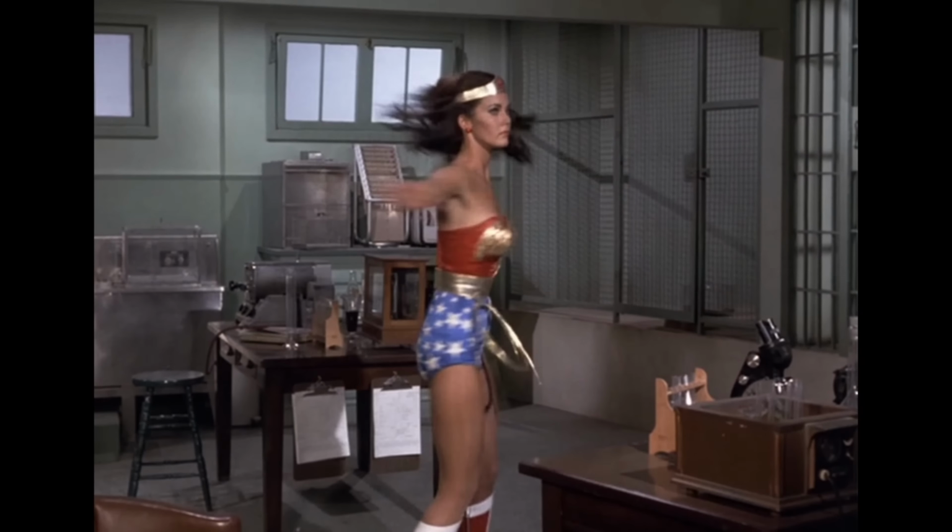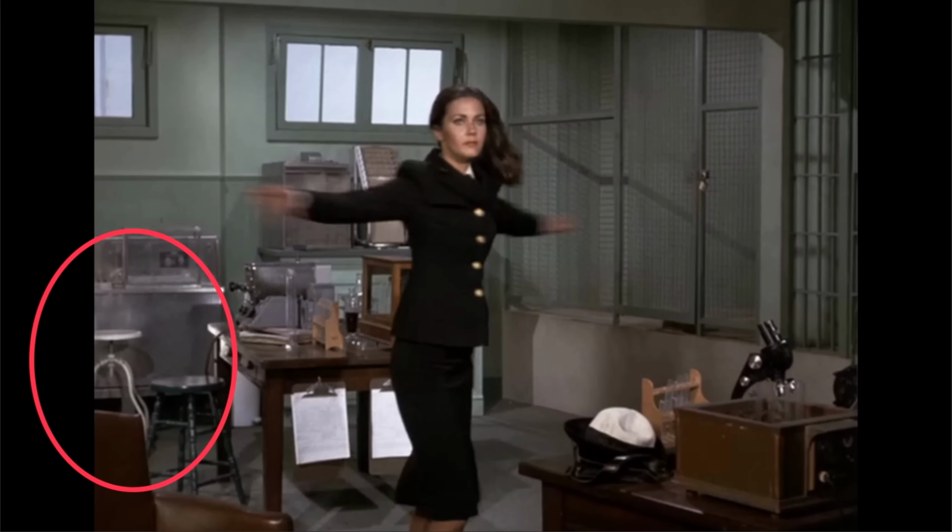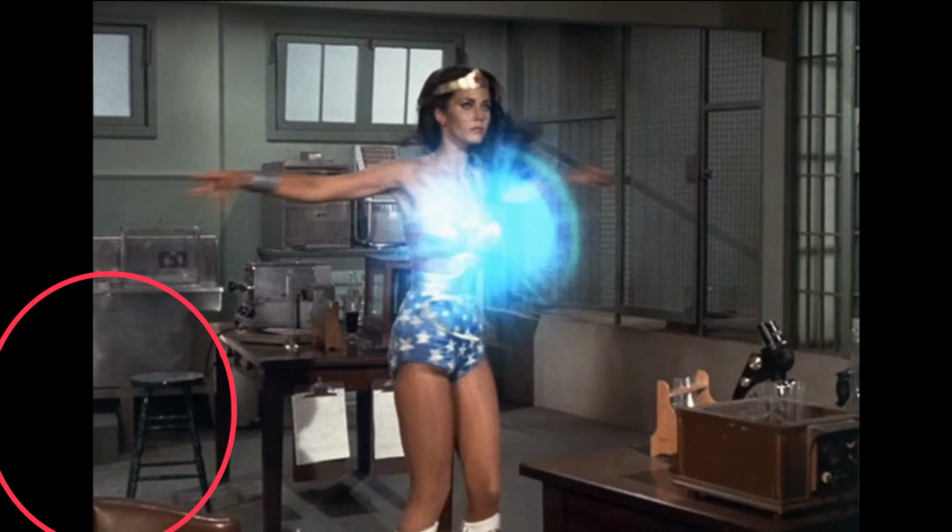In the season 1 episode, Wonder Woman vs. Gargantua, a stool magically disappears when Diana Prince transforms into Wonder Woman. I wonder, was the stool completely destroyed when she turned into Wonder Woman? But then how did all the other furniture survive?